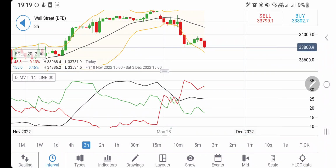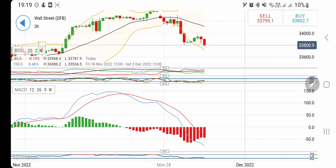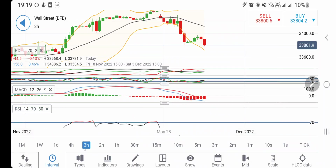Directional movement is divergent and bearish. And if you look at the stochastic, this is comfortable. The MACD is divergent and bearish here. And if you look at the RSI, this is looking downwards.